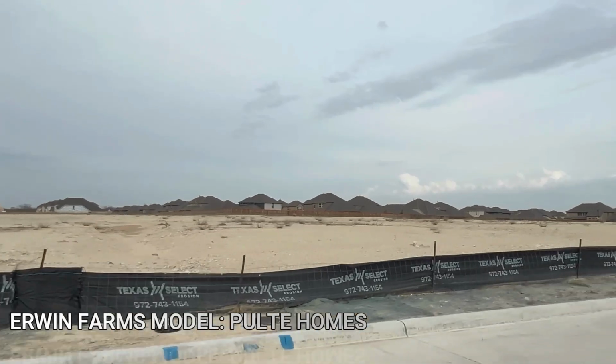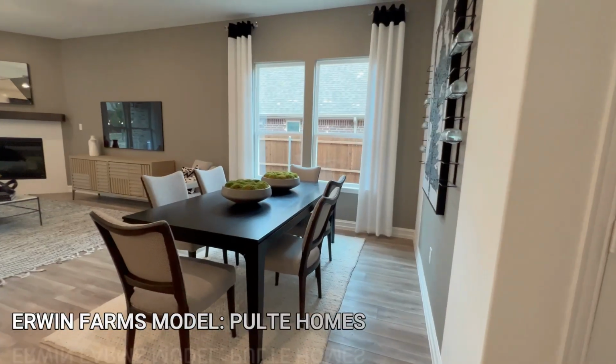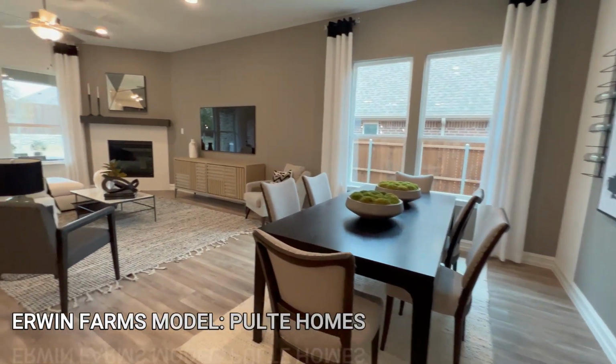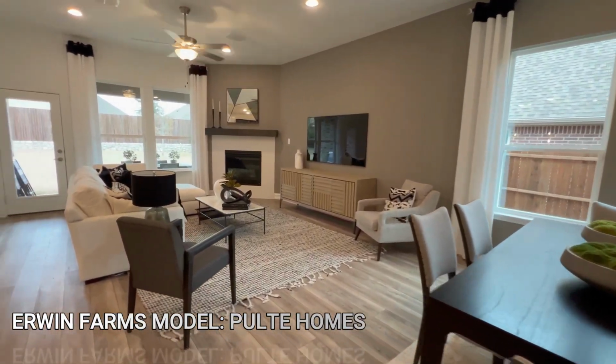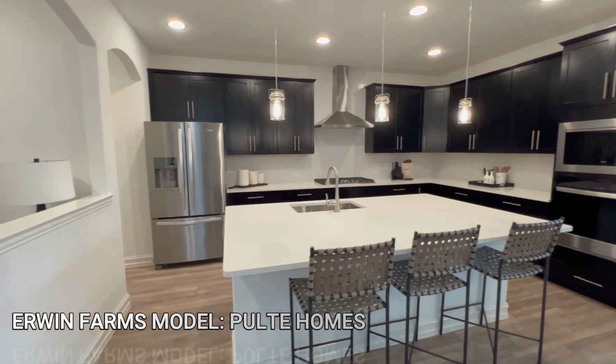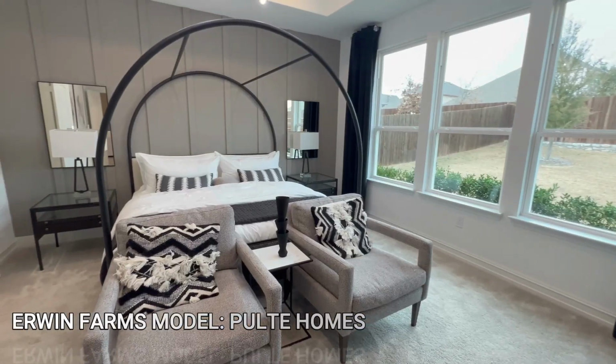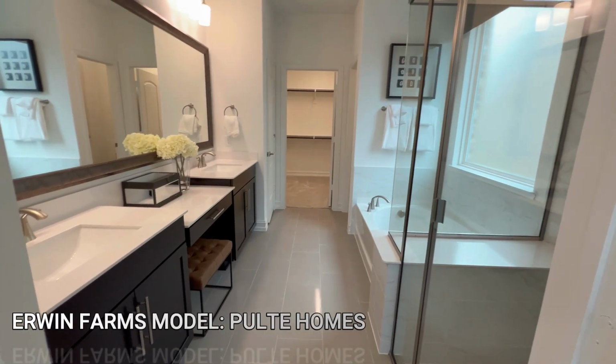So this is Irwin Farms, and I'm gonna take you into the Pulte model, and I'm gonna tell you about the neighborhood. So let's do this. So Irwin Farms is actually minutes from downtown McKinney, and it spans more than 187 acres and includes so many trail systems and resort-style amenities. It actually has 196 single-family homes that have 50-foot lots, 60-foot lots, and 80-foot lots with tons of floor plans.